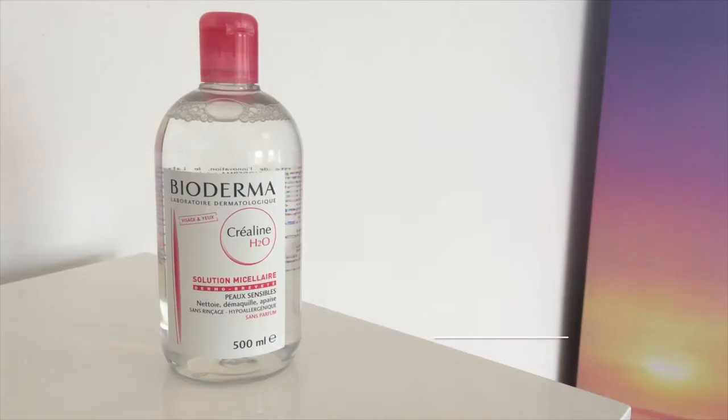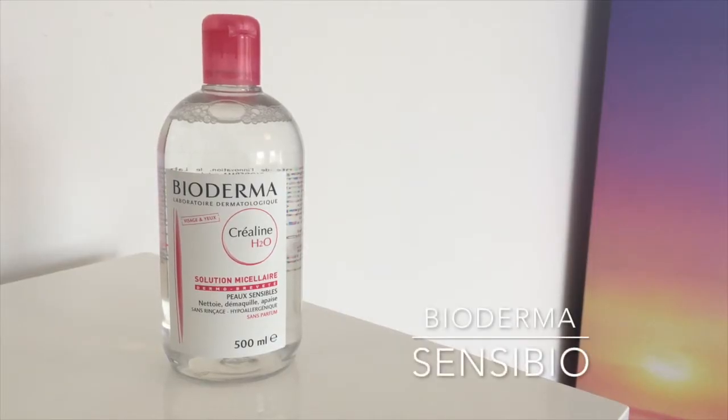Next, we all know this one. It's the Bioderma Solution Micellar. And yeah, this one is, of course, the holy grail, the OG of all micellar waters. And I have to say, I'm quite proud that I discovered this myself before the whole hype started on YouTube. I saw this in France, and I thought, yeah, the packaging looks nice, why not try it?